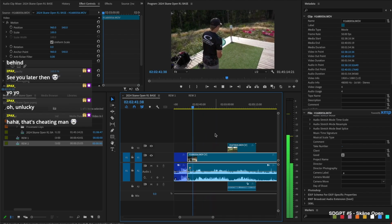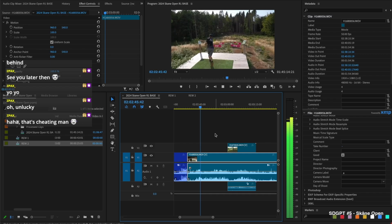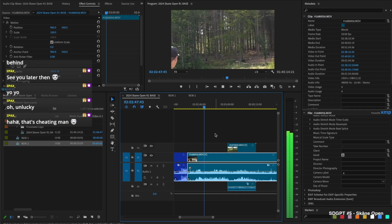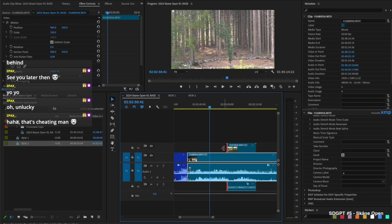See, I'm so confused as to what makes Halmar throw this as opposed to just a lefty backhand.